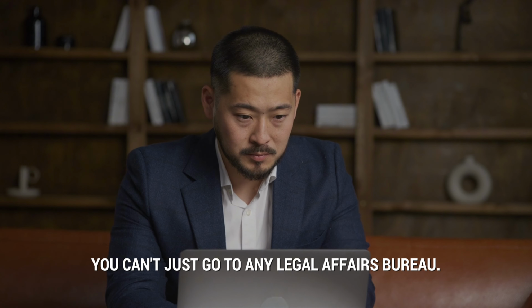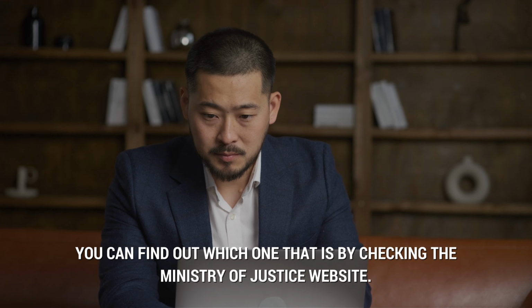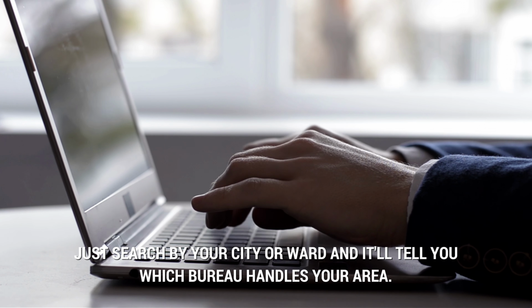Now, where do you file? You can't just go to any Legal Affairs Bureau. It has to be the one with jurisdiction over your company's address. You can find out which one that is by checking the Ministry of Justice website. Just search by your city or ward and it'll tell you which bureau handles your area.